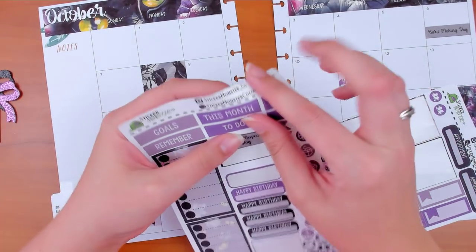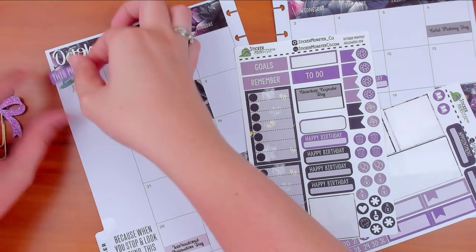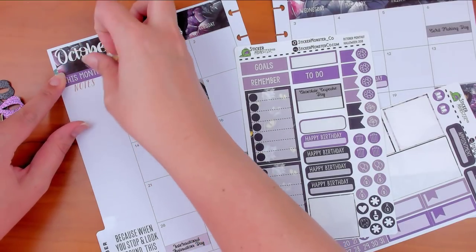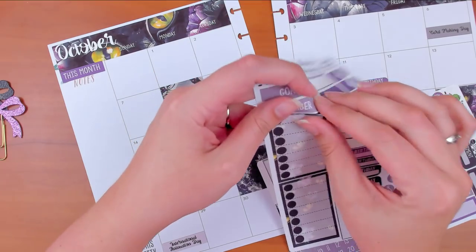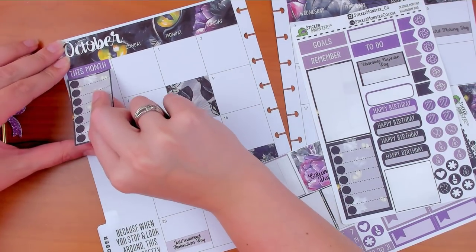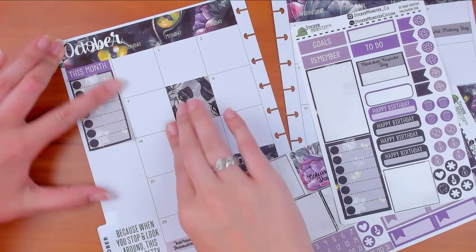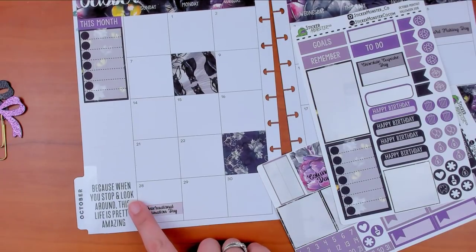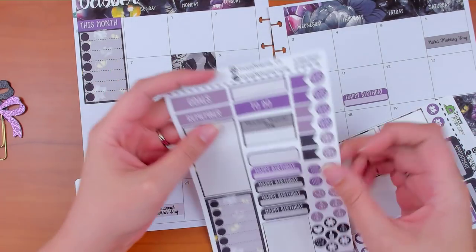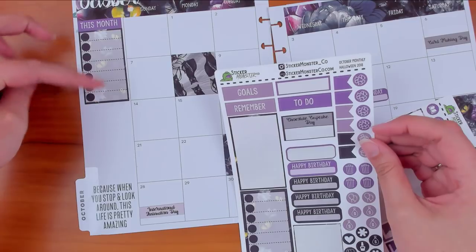Okay, so I'm going to put this month header down. I usually just go to the edge. And then I grab the checklist and put that down. Whoop. Crooked. Better. Okay, this one says, because when you stop and look around, this life is pretty amazing. That's cute. All right, and then I'm going to put, like, this is stuff we have going on this month, or things I want to do this month, I think, is what I'm going to put there.